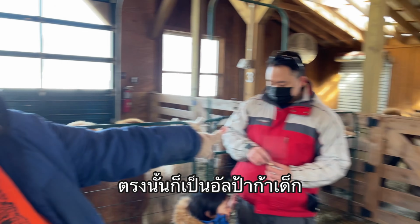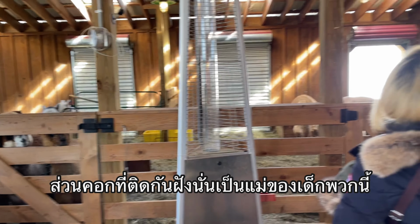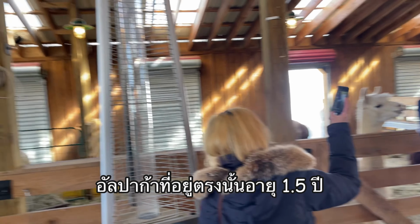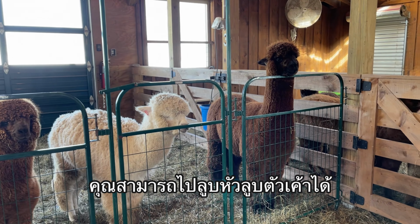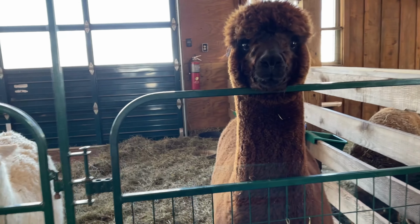Over here, these are our youngest guys. They're like 6 to 8 months. These are their moms over here on the other side. And then these guys in here are about a year and a half old. Royal Resort, the brown one, he's very, very friendly. You can pet him right through the cage. Hello.